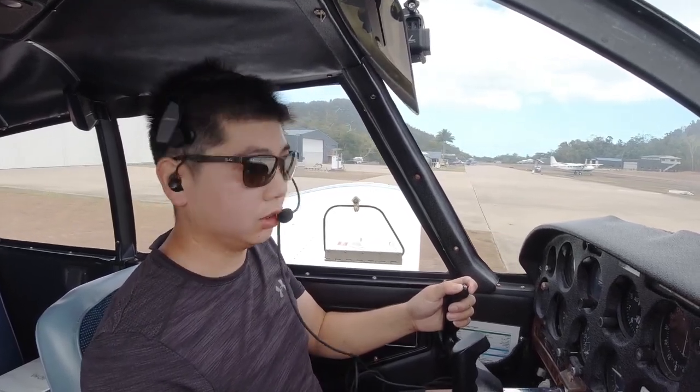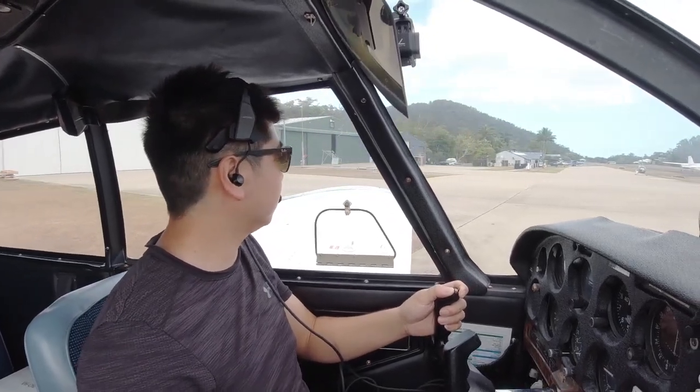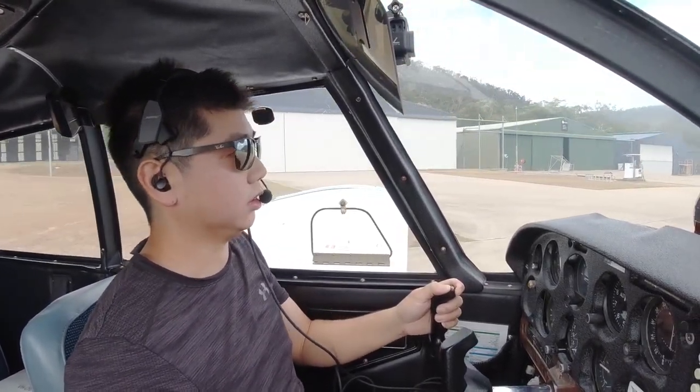Whiskey Tango Yankee Whiskey Hotel India. Shoot Alpha, traffic Cherokee Charlie Hotel Juliet's taxiing from the apron for runway 14, giving way to the two caravans. Shoot Alpha.